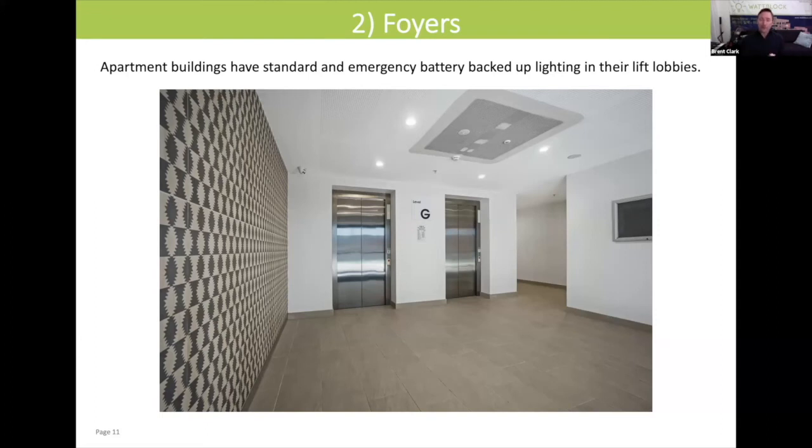You still need your emergency battery backed up lights in these areas. You also will have your green running man exit lights in the foyers.